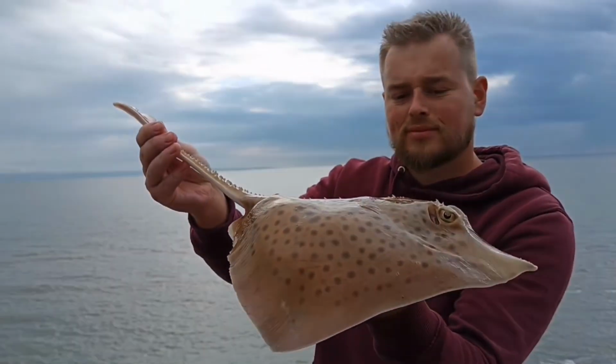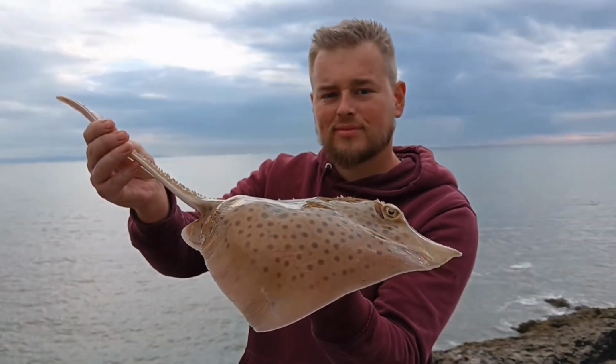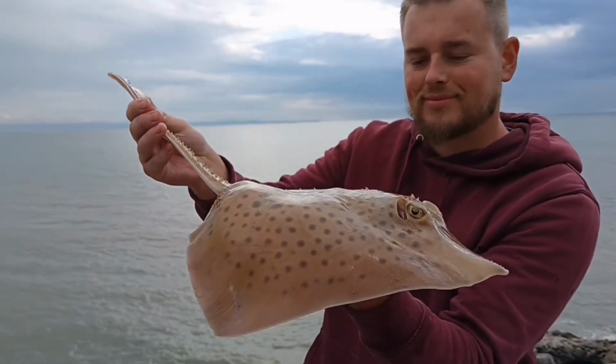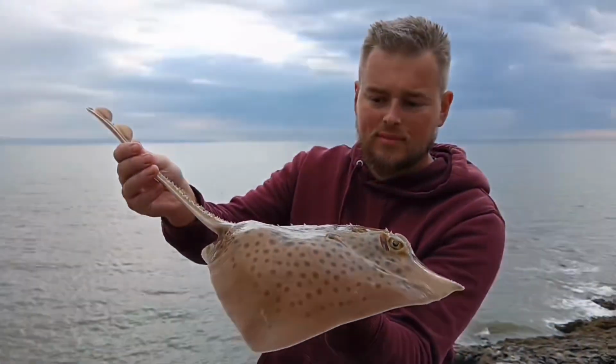Right, Luke's target achieved, first cast. Lovely spotted ray, mate. Cracker. Right, now for a small-eyed, thorny or a blonde, either one. Look at the eyes on that. Stunning. Nice one, mate.